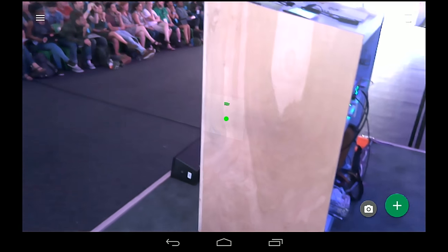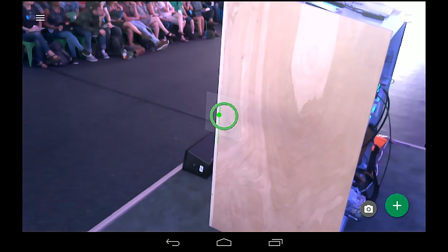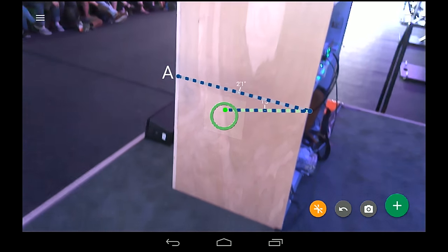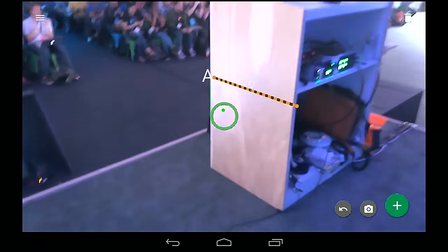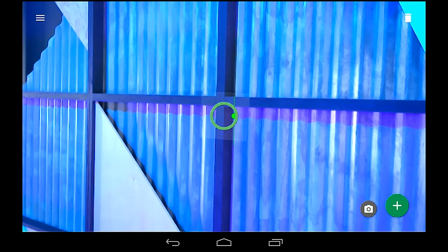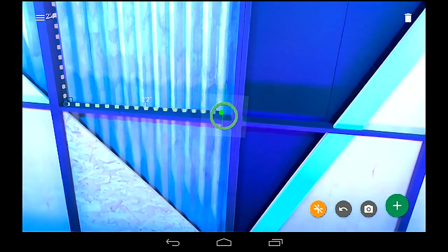The reason why there's a wobble is because what it does is it looks for interesting features to lock onto. So when I get close to this edge, you can actually see it snaps to the edge of the cabinet. And what this does is it allows me to get a very good snap of that wall. We can also do something a little bit fancier. So let me place a marker there. And it also tries to maintain right angles.